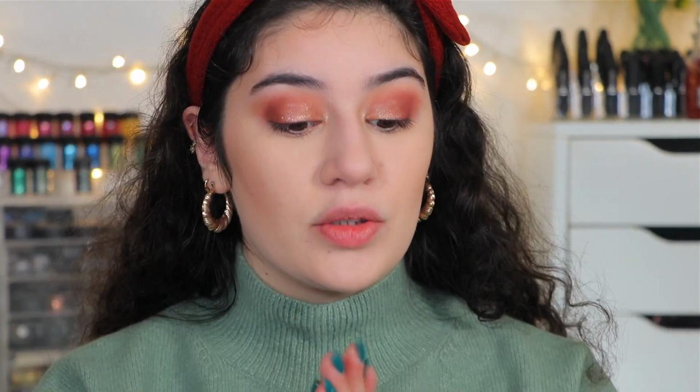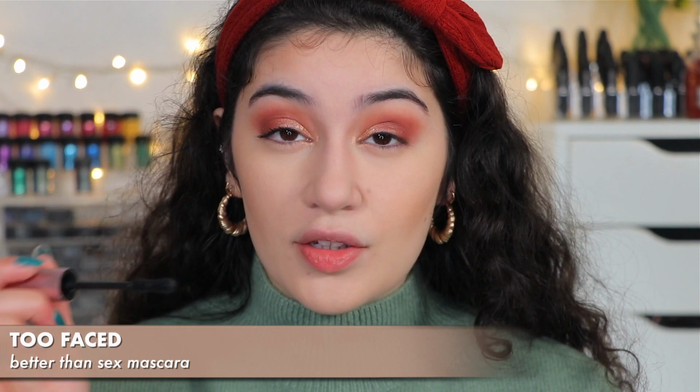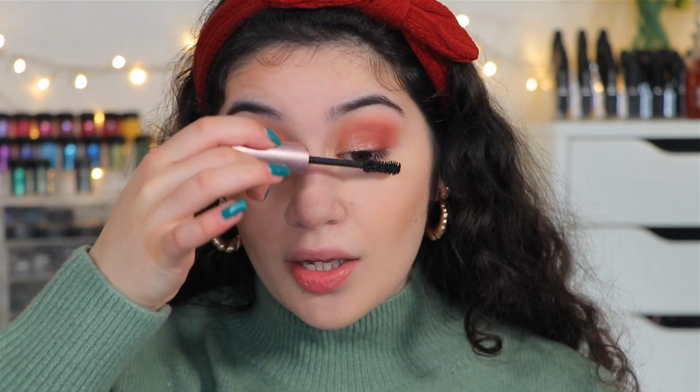So I was going to do eyeliner with this look, but I'm going to leave it at that. So I'm going to go into mascara, and I'm using today the Too Faced Better Than Sex Original Mascara, and I'm just going to apply that to my lashes. This will always be one of the best high-end mascaras. I just feel like nothing can ever beat it for high-end mascaras.